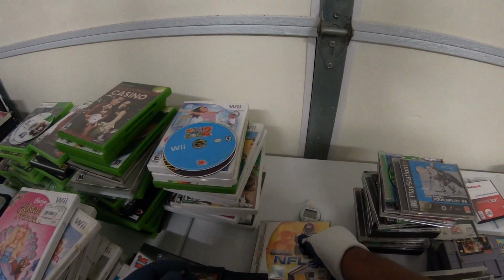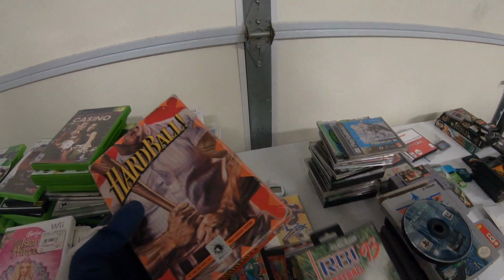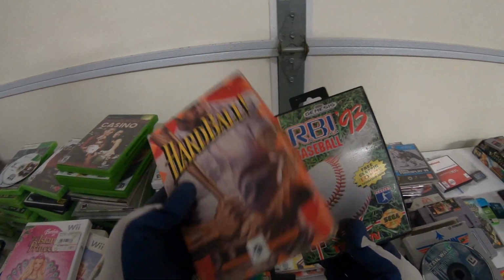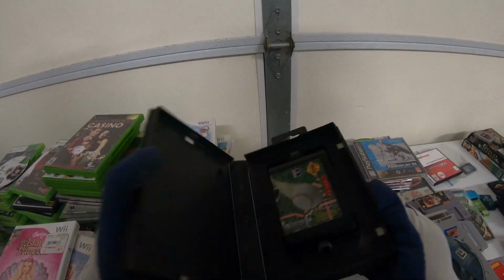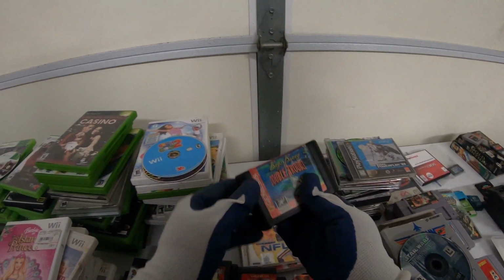3 games total on Dreamcast. So you got a Sega Genesis game for the Sega Genesis, and then you got RBI 93 for the Sega Genesis, and it is in there. Not complete, doesn't have the manual. So we'll go through these cartridges fairly quick.